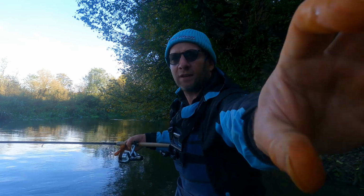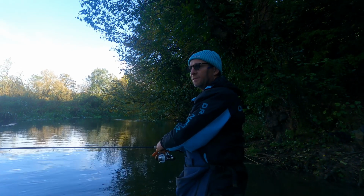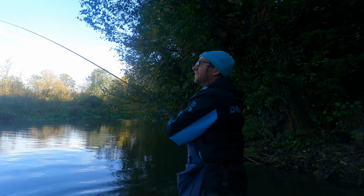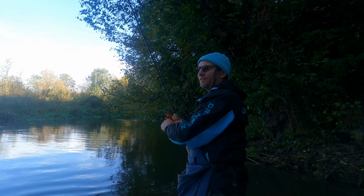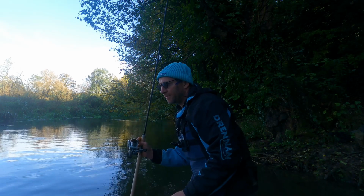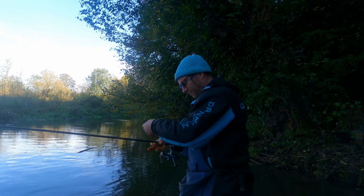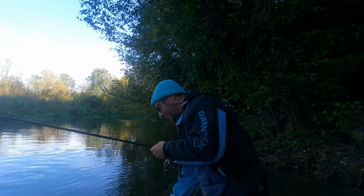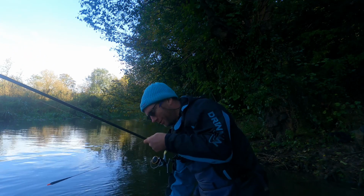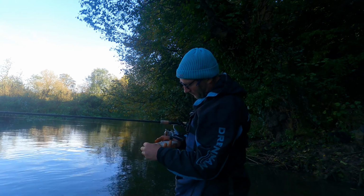That's a nice fish at the end of the run. Ooh. These fish, they're not particularly big, but they're fighting well in the flow. Well, I think this is a roach. It might be a perch. I think it's a roach. Oh, that water's cold. There we go. Lovely little roach.